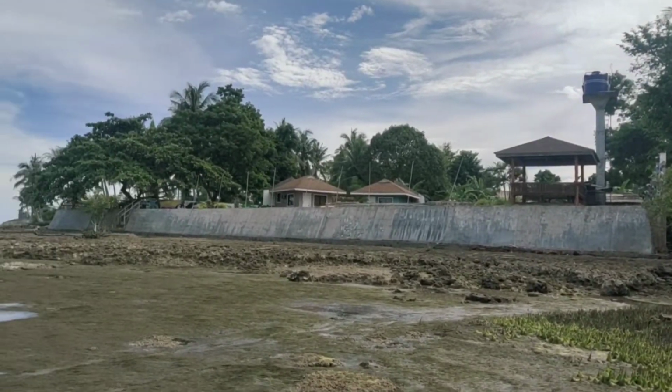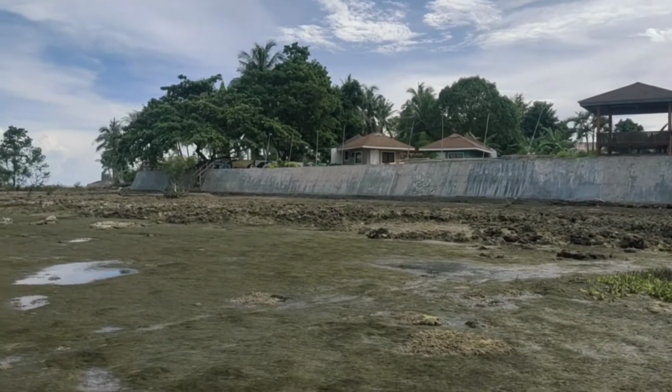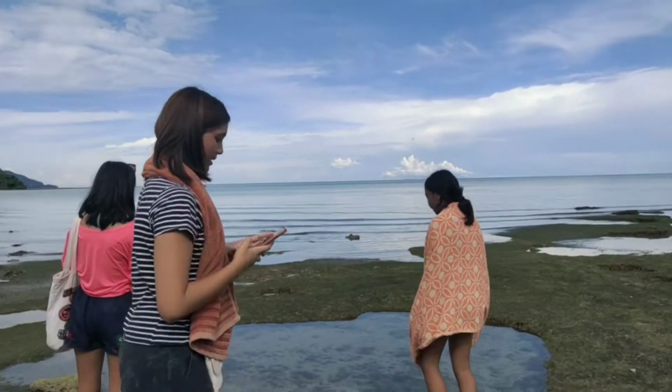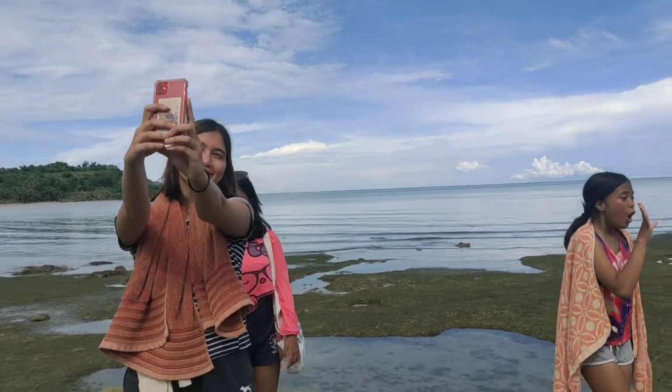And here, it's a long high seawall. We've been walking here before when Laura was small. Now Laura is 20 years old. We are also walking here. Selfie!